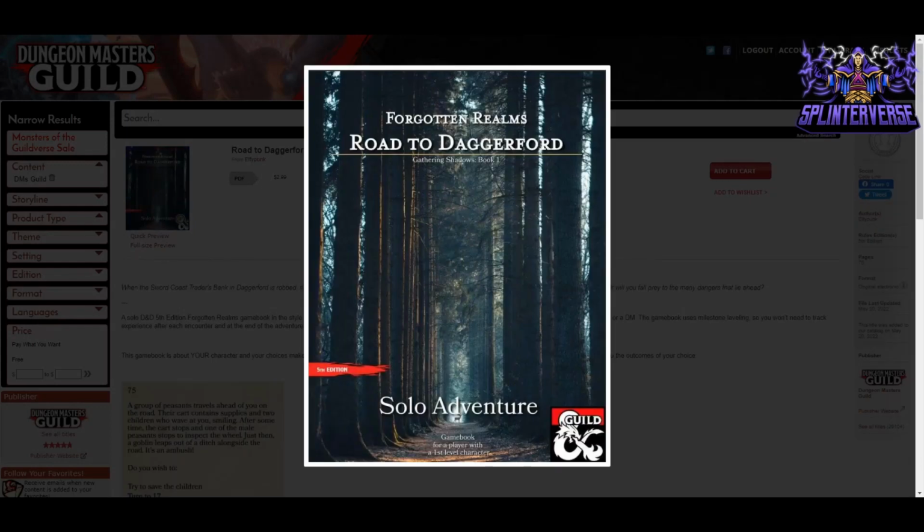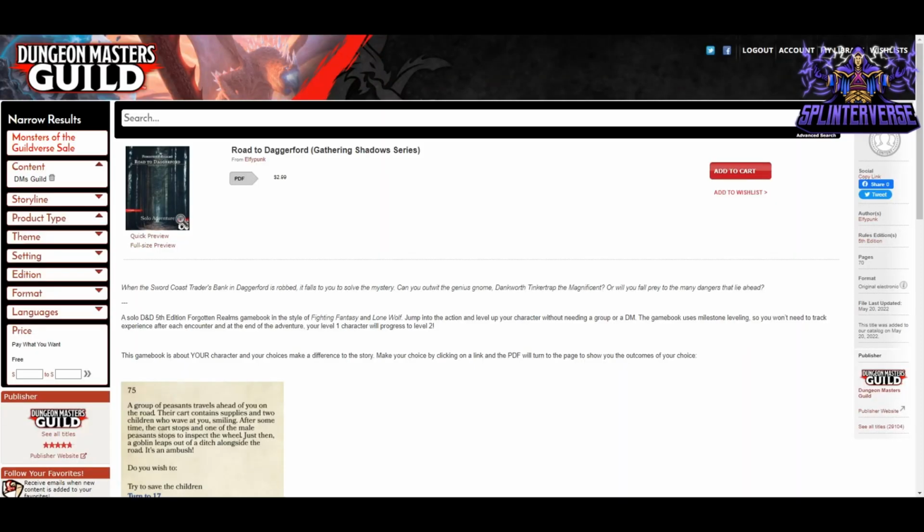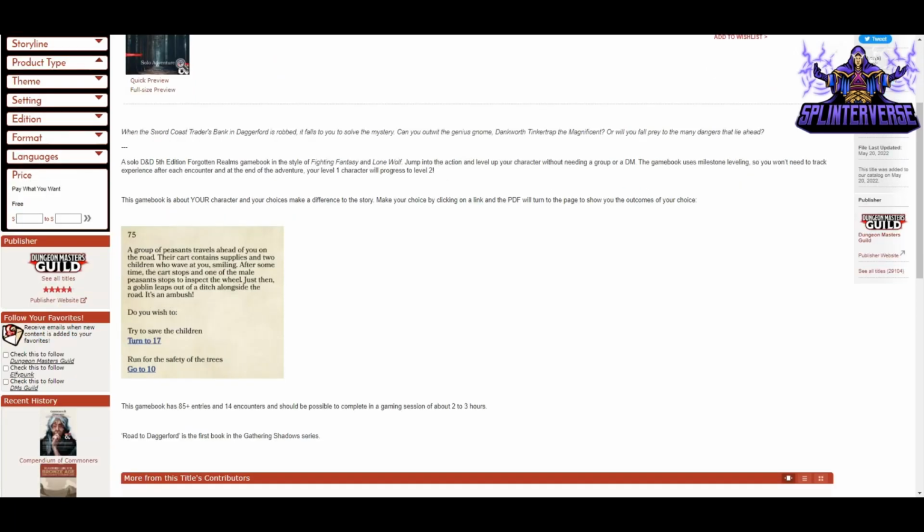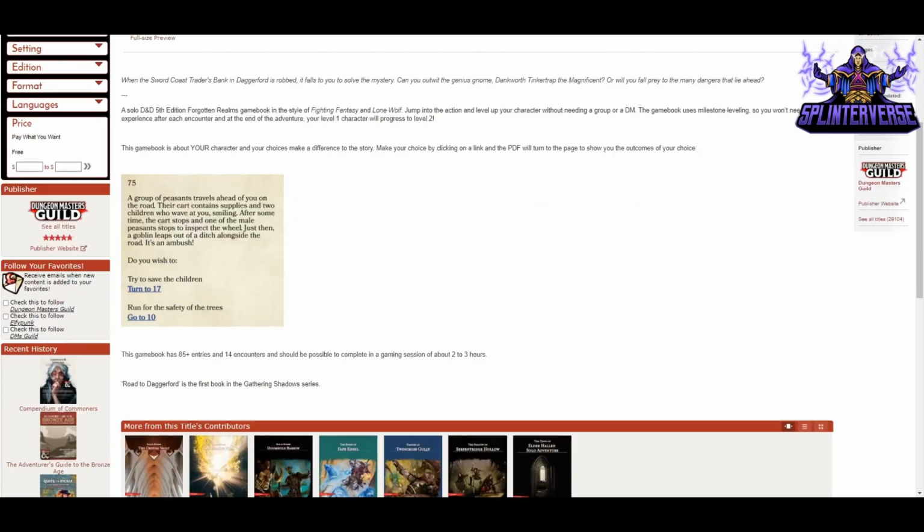Next, we've got Road to Daggerford for Forgotten Realms, but it's a solo adventure from Elfie Punk. It's $2.99 for 70 pages. And it says it is a game book in the style of Fighting Fantasy and Lone Wolf. Jump into the action and level up your character without needing a group or a DM. And there's milestone leveling, so you don't have to track experience after each encounter or at the end of the adventure. Your level 1 character will progress to level 2. And so you get to make different choices, very choose your own adventure style stuff.